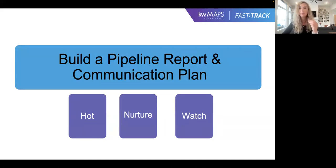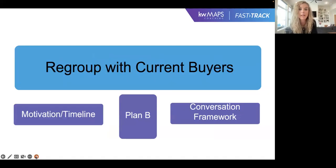You just need to be able to communicate it with your clients of where in here do you lie? Where in here, Mr. and Mrs. Buyer, how do you want to be communicated with? Is it going to overwhelm you if I call, text, and email you every single day? If they say yes, they're probably not a right now buyer. That's cool. Build the follow-up plan based on your pipeline and communication plan.